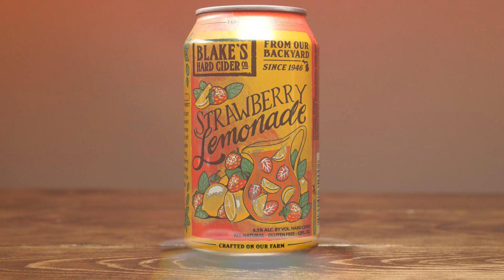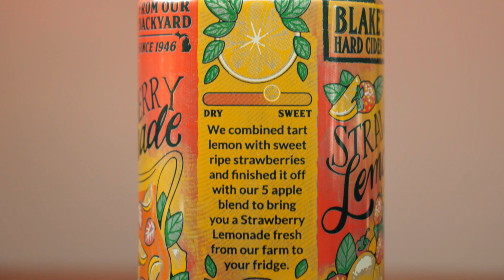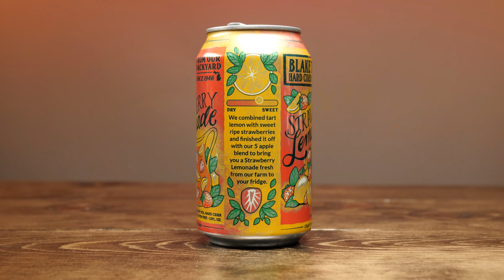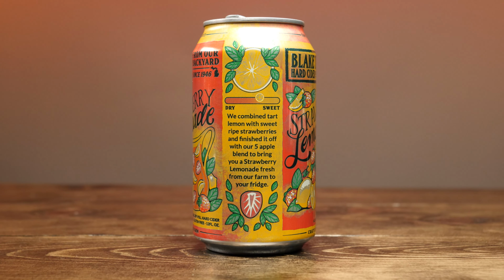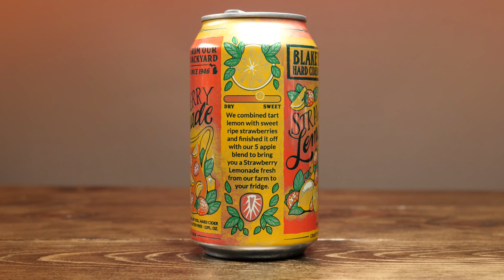If we turn it to the side here, it has a lemon, some little, I'm going to guess they're mint leaves, but they could just be leaves. It has a meter here from dry to sweet, and this shows that it's a little bit leaning towards that sweet side. Underneath that, it says, "We combined tart lemon with sweet ripe strawberries and finished it off with our 5-apple blend to bring you a strawberry lemonade fresh from our farm to your fridge." And then there is the strawberry slice.